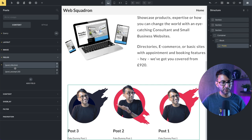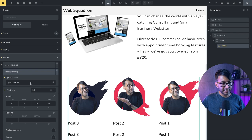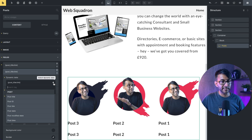At the minute, we have the post title and the post excerpt. So you can basically see it there, fake dummy post. You can see the wording. I could, if I want, get rid of that. You could hit the plus field, okay? And then over here, if you click this little lightning bolt, which is your dynamic data, you can now go, well, what do you want? So we could get back the excerpt if we want.